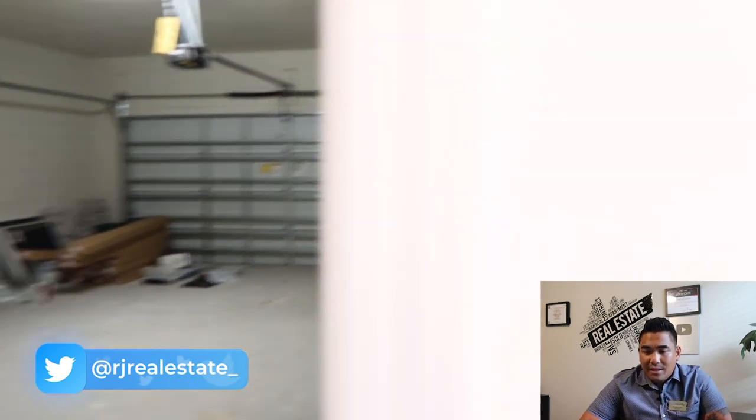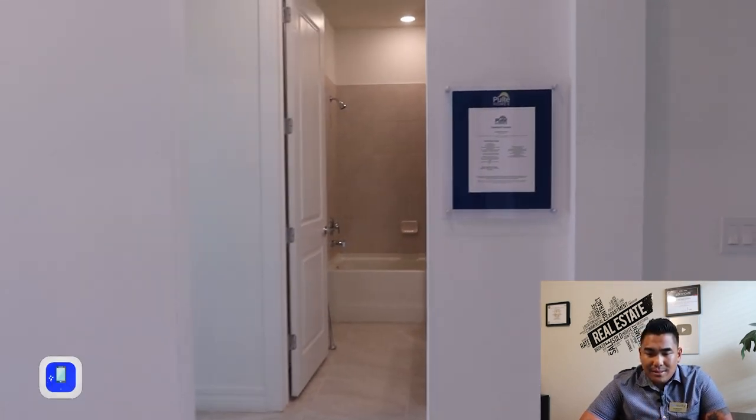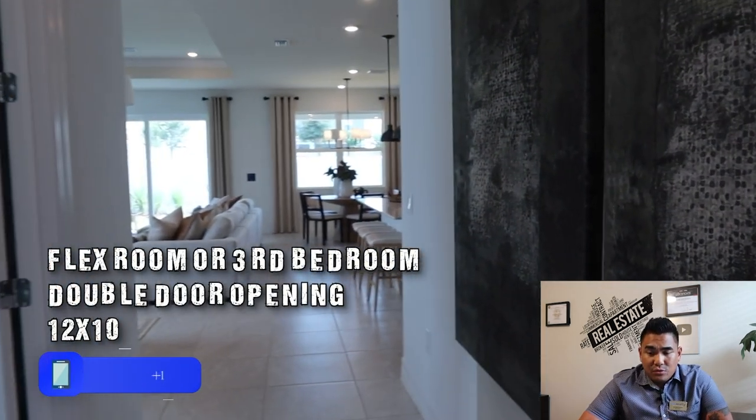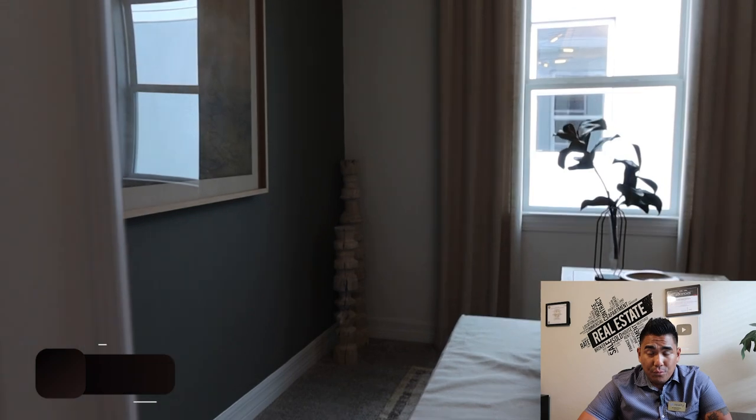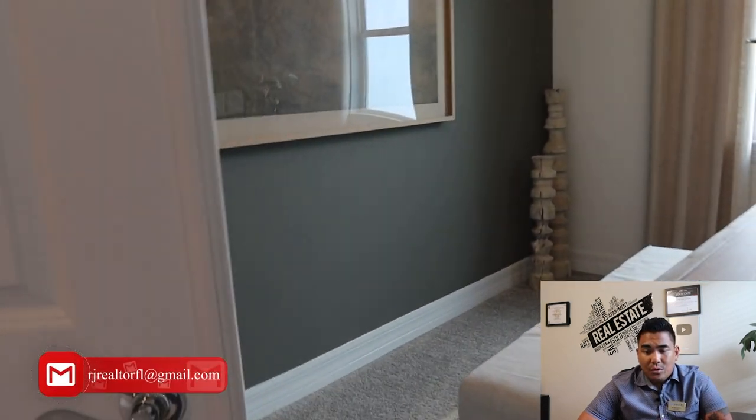Now we are heading to the great room, but before that, this is going to be your flex room. As I mentioned earlier, you can have a bonus flex room, or you can convert it to a fourth bedroom. So let's say this is your flex room, or I would say your third room, whatever you want to decide to use this room for.